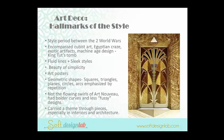As a historical style, Art Deco is typically defined as a style period between World War I and World War II. And as I said, it encompassed not only art and fashion, but interior design, industrial design, product design. So you had lots of different influences, it was a melting pot, if you will. You had this whole Egyptian craze that was part of it because they'd discovered King Tut's tomb. You had the machine age, train travel, streamlined cars. You had Cubist art happening with Picasso.